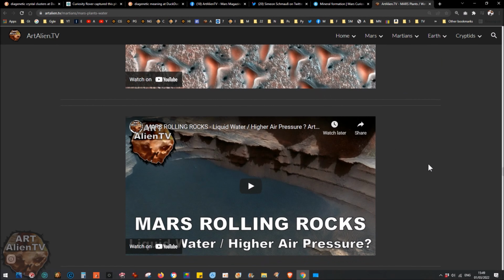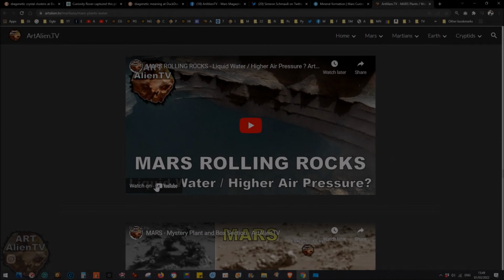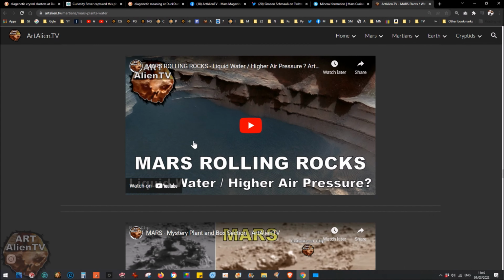And also down here we've got this video here. Now this is from years ago. I worked out years and years ago that there must be higher air pressure on Mars for this water to still be standing in these lake areas on the surface. Now this is, I think, a thermal lake. In other words, there's hot water coming up from the ground, which is why it's not frozen.